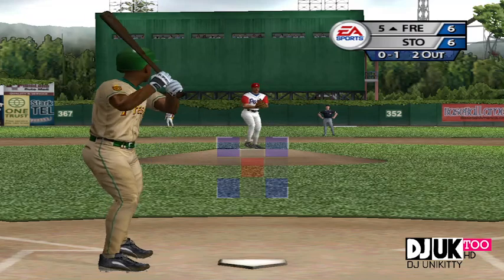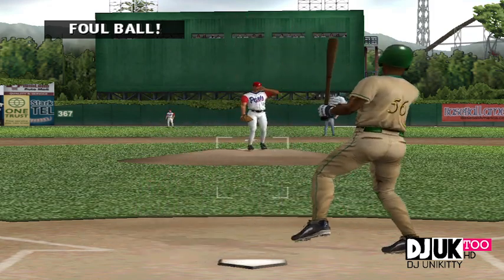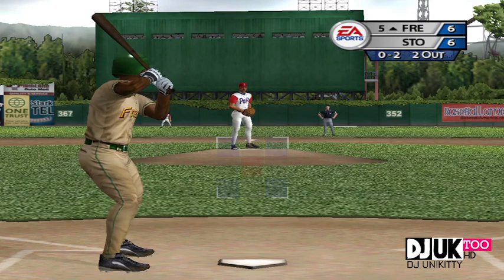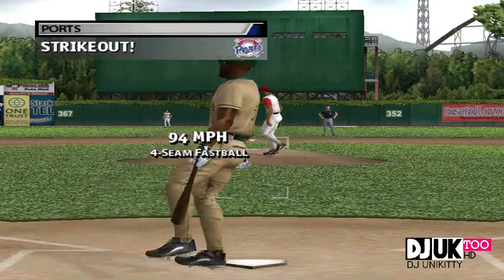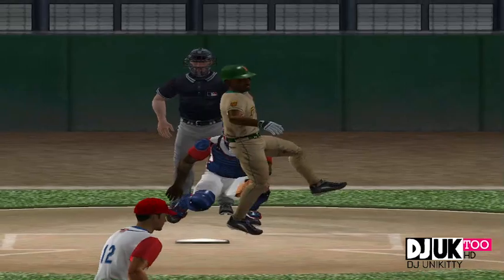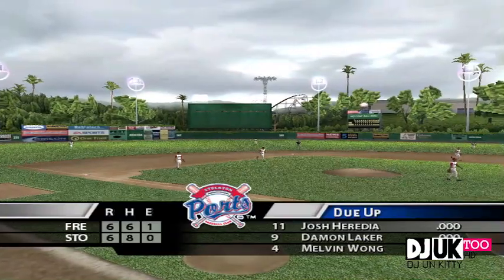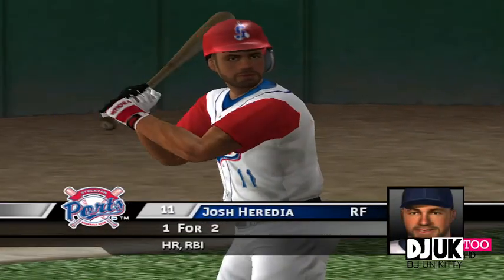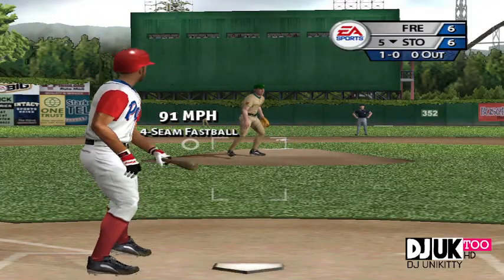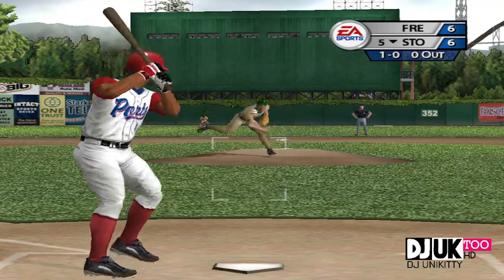Bang! And it's 0-1. And on three pitches, he's gone. Going into the bottom of the fifth, this contest is tied. Now, due up, the middle of the order. Ball. Pitch in tight for a ball. Whoa, that fastball wasn't even close. That hitter took that ball easily.